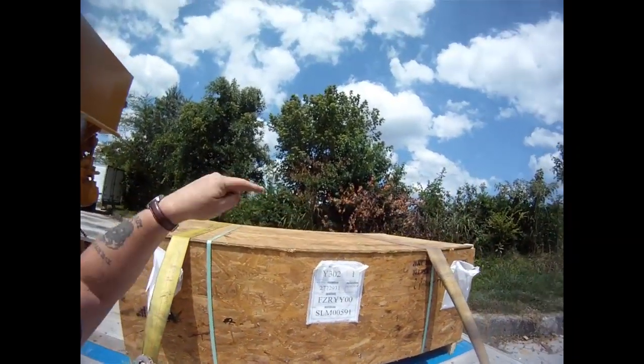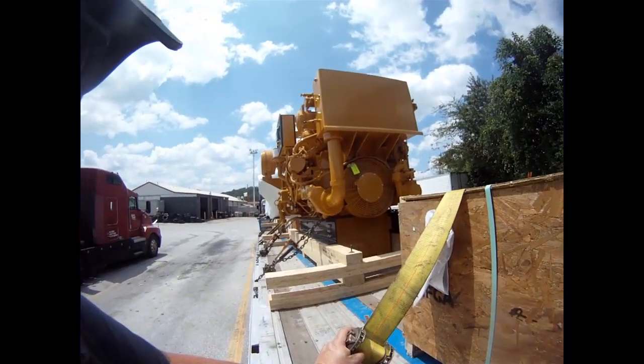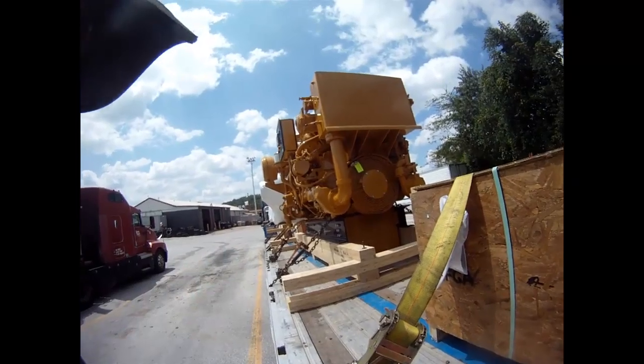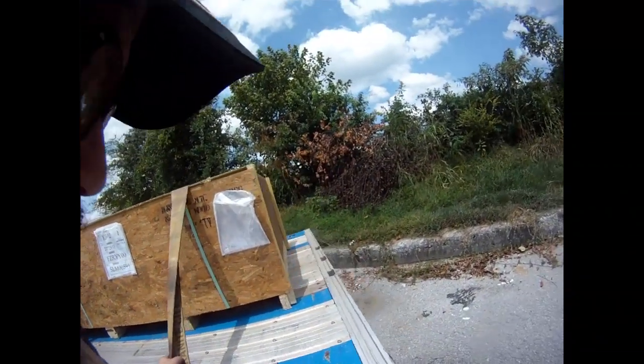So I'm right by I-75. It's like right there, so you get a lot of noise. When you look down here, you'll see everything is well inside the line. There's no problems at all, and I just put a couple of straps on the back here.